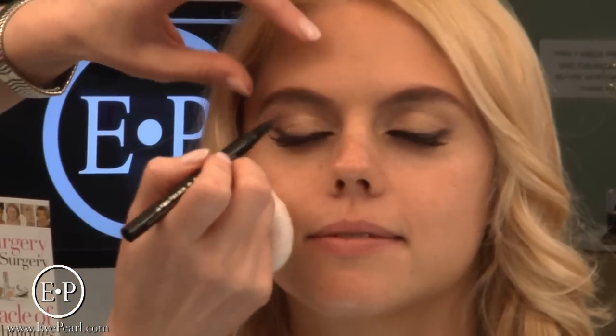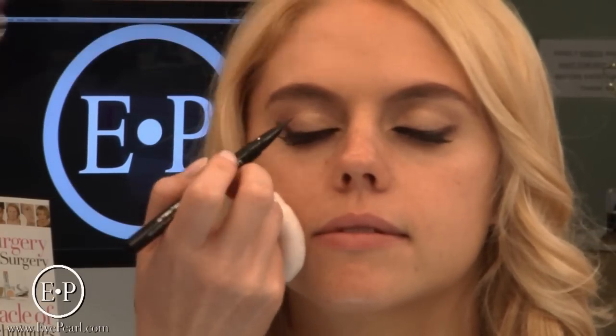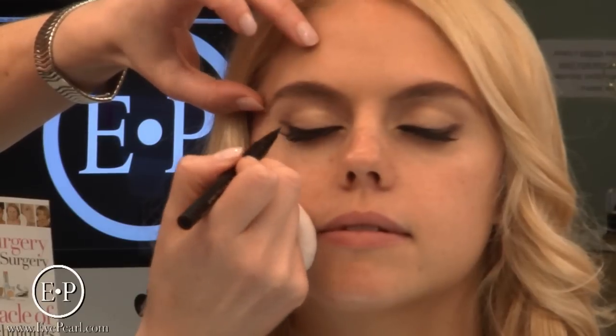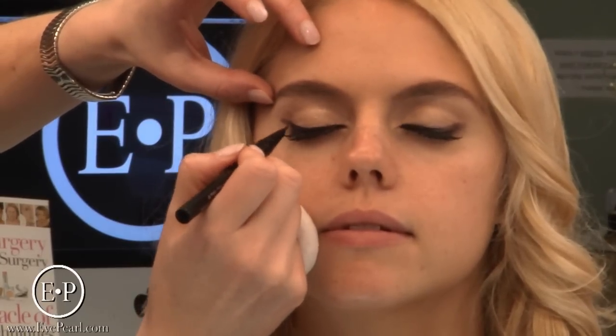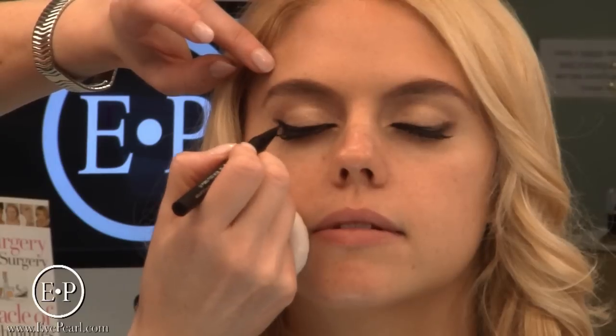And now, close. Now I'm going to make the whole liner thicker, because with you, the whole look is about the liner. So now as we're going thicker, don't open your eyes too quickly, because I want this liner to dry. Once it dries, it becomes waterproof. But we're going to do this slowly, slowly.